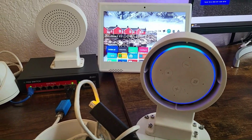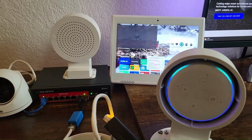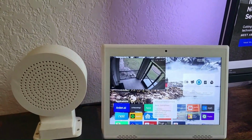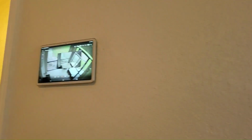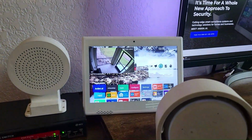Alexa, front door camera. So the camera on the touchscreen will display here. It will also display here on our wall-mounted screen, and it will display on the televisions.